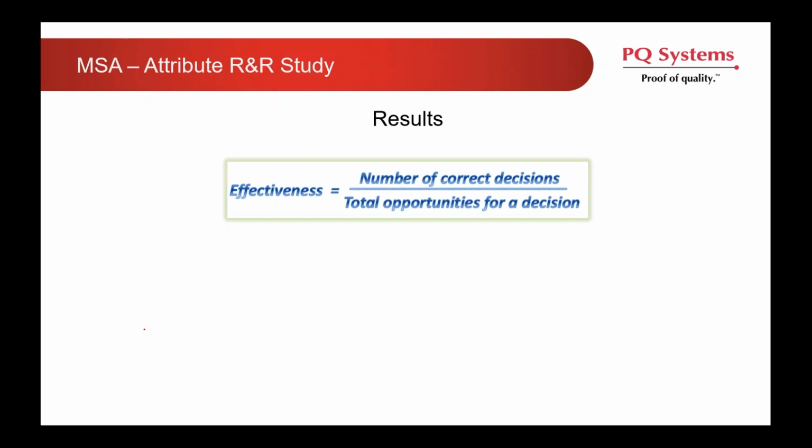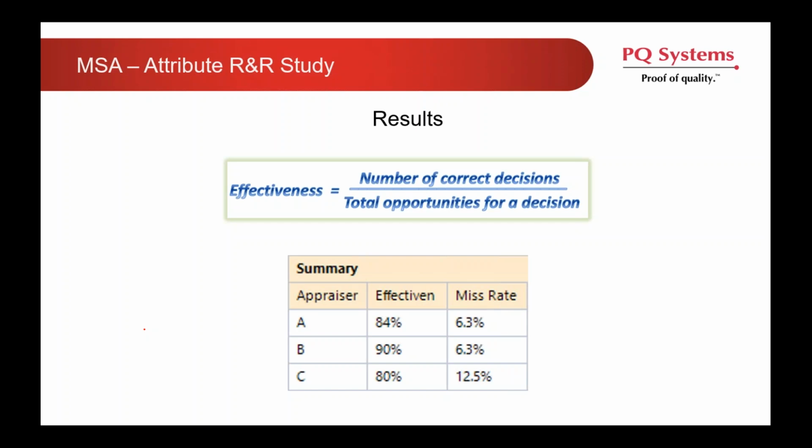One other concept in an attribute study is something called effectiveness. And this is the number of correct decisions over the opportunity for a decision. So if I've got 50 parts and I'm having each operator measure it 2 times or 3 times, let's go with 3 times, that's 150 measurements that they could have made a decision on. So the effectiveness here is definitely, I'm going to give the win to operator B. They're 90% effective. That means they're rejecting very few good crab, and they are accepting very few bad, meaning we're not losing any money on them, or not that much.